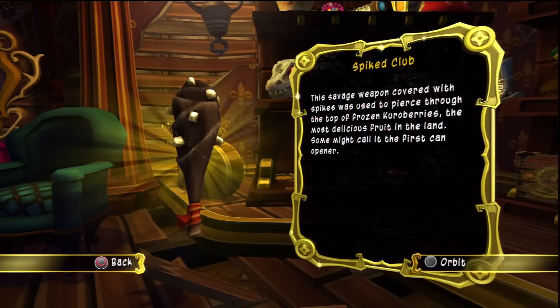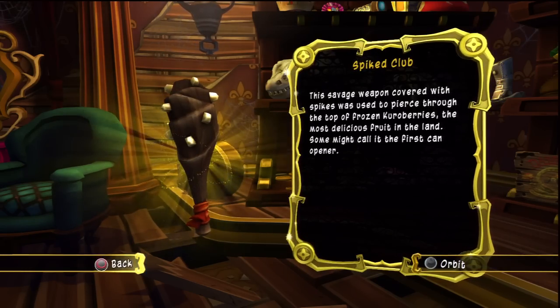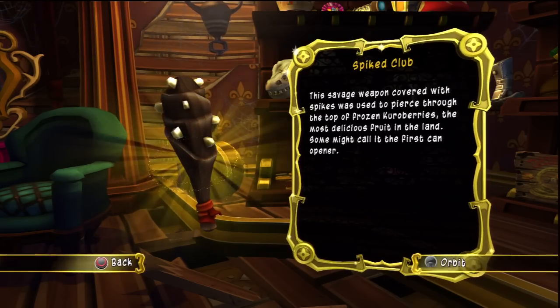Spike Club. The savage weapon carved with spikes was used to pierce through the tops of frozen kuru berries, the most delicious fruit in the land. Some might call it the first can opener.